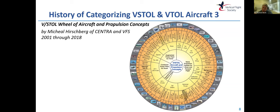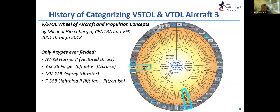which I think is an unfortunate name. We need to push back on that because it's really a great set of lessons learned in terms of the ways that you could do VSTOL and cruise. What's interesting is only four of these ever made it to fielding, three US and one Russian. So they were fielded with the military at great cost.